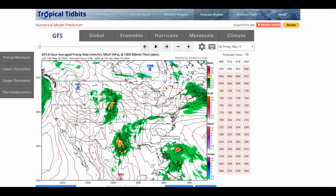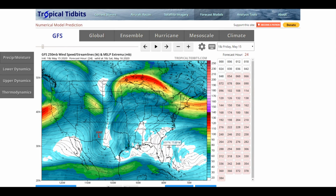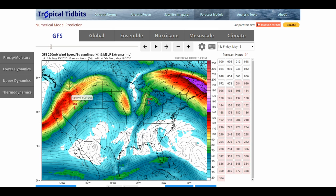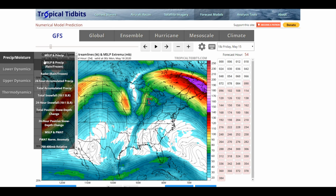It is not as sheared, but that shear will ultimately end up benefiting the system, because if you look at the upper dynamics, as the system moves further north, it will move into a less sheared environment, and you can see that this will actually help ventilate the system just a little bit, and so it could allow for some modest intensification here, and we're talking modest. This thing might not even get to 50 miles per hour if it becomes a tropical storm, if it develops. So, not super strong here, but what has been trending on the GFS and CMC, but not the European model, is this approach to the Carolinas, and I will show you that.